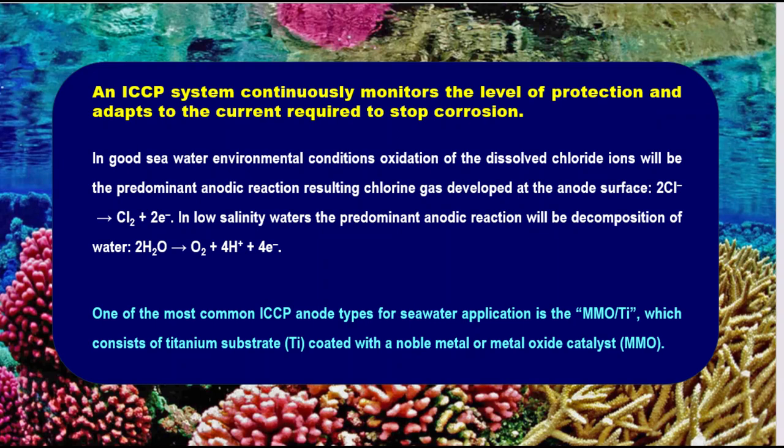An ICCP system continuously monitors the level of protection and adapts the current required to stop corrosion. In good seawater environmental conditions, oxidation of the dissolved chloride ions will be the predominant anodic reaction, resulting in chlorine gas developing at the anode surface. The reaction is 2Cl- gives Cl2 plus 2 electrons. In low salinity waters, the predominant anodic reaction will be decomposition of water, that is 2H2O gets decomposed into O2, 4H+ and 4 electrons.